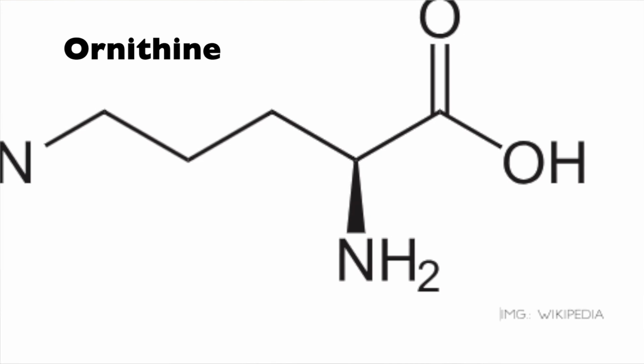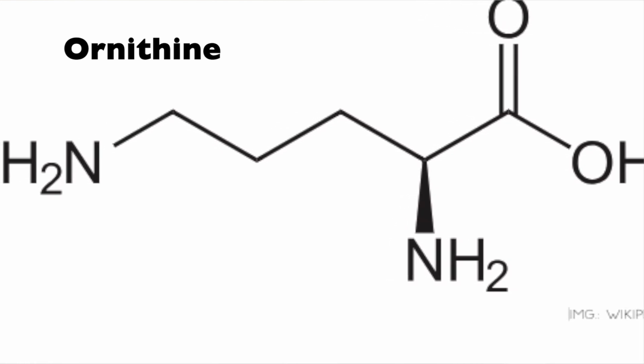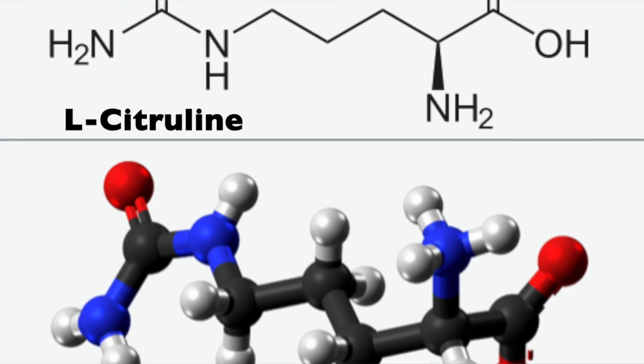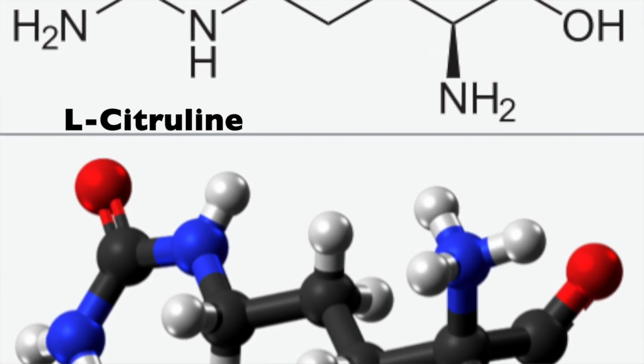Ornithine is another amino acid that can help you increase growth hormone, as it can enhance the transport and storage of nitrogen in muscle tissue. Finally, L-citrulline is perhaps the most effective supplement because it helps to stimulate the production of growth hormone, but also it has been shown to have a positive effect on subjective perception of exertion and muscle soreness, as well as decreasing lactate concentrations on maximal exercise tests.